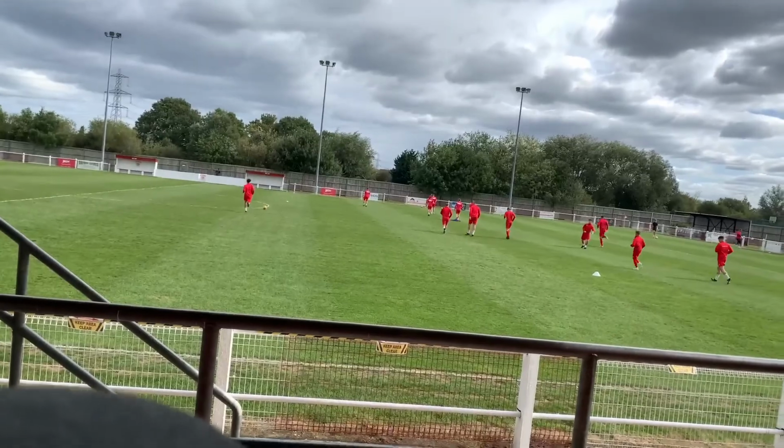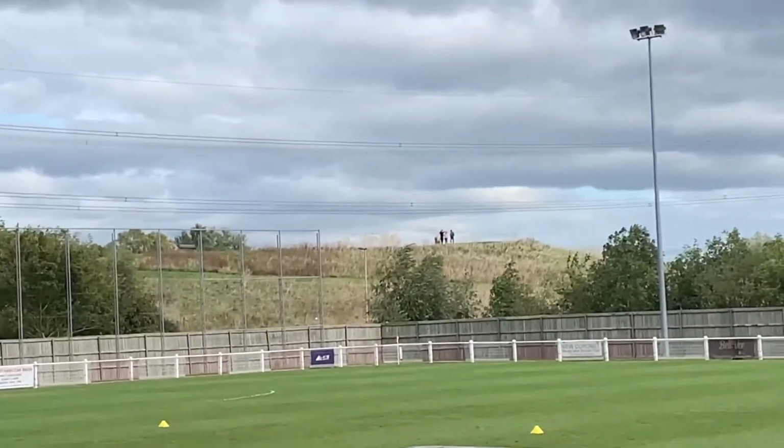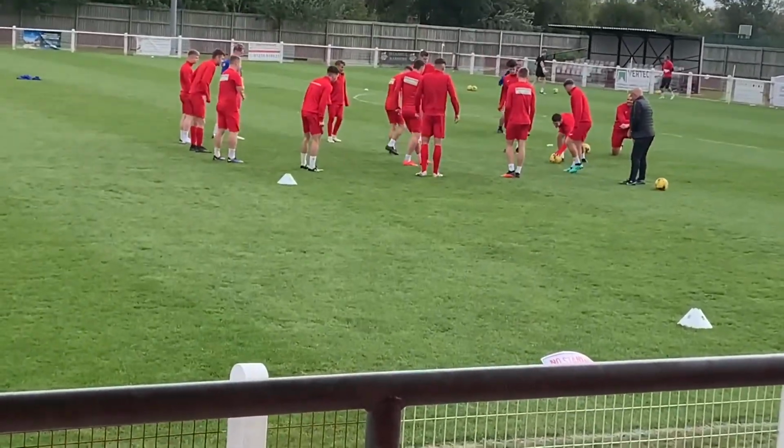So yeah, just the players coming out to train now. I believe this is the home side. And well, how are you doing on top of the hill? Pay for the ticket, for God's sake. I pay £5 to get in here. But yeah, we've got the players coming to train here.